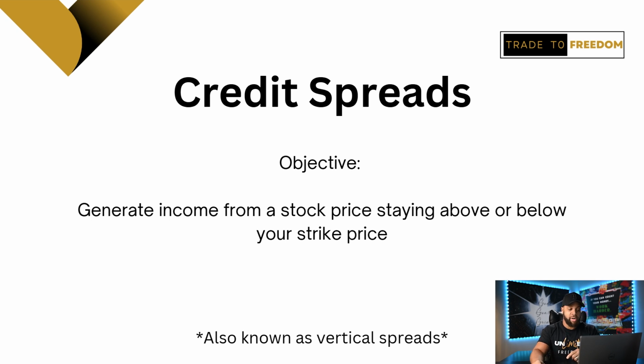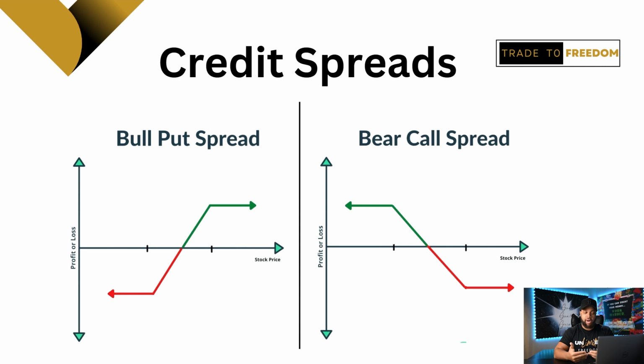All right, but you may hear credit spreads often referred to as vertical spreads as well. And there are 2 main types of credit spreads. So you have a bull put spread and a bear call spread. Now, a bull put spread is when you believe a stock price will stay above a certain point, and a bear call spread is when you think a stock price will stay below a certain point.